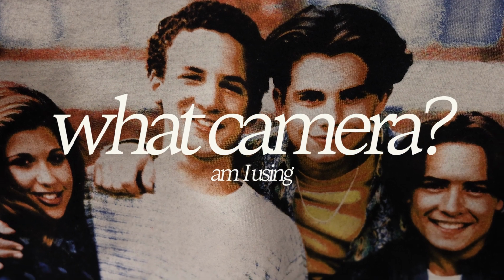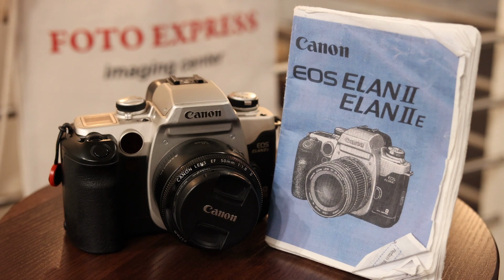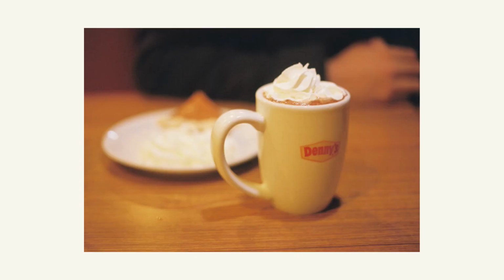Okay, so what camera am I shooting with? This is the Canon Elan IIe. I was so graciously gifted this camera by my good friend Manuel, who winces every time I try to take a photo of him. Thanks, Manuel.